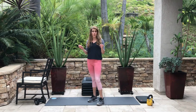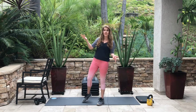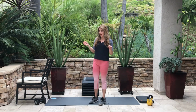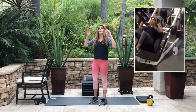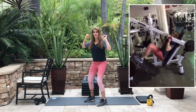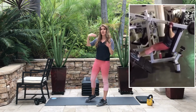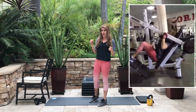Another machine you want to avoid at the gym, I'm not going to the gym right now because of COVID, but if you are going to the gym and hopefully you're wearing your mask, another machine is the hack squat. They have different ones, where they'll have pads and you kind of put your head in it and it puts pressure on your shoulders. Then you squat down with this machine pressing on your shoulders. Not only does that hurt your shoulders, you're compressing your spine. So that is also going to cause you back pain.